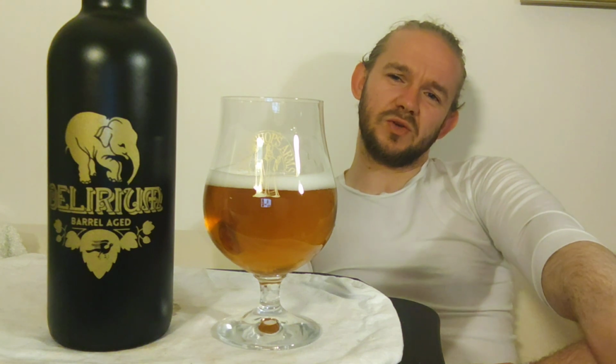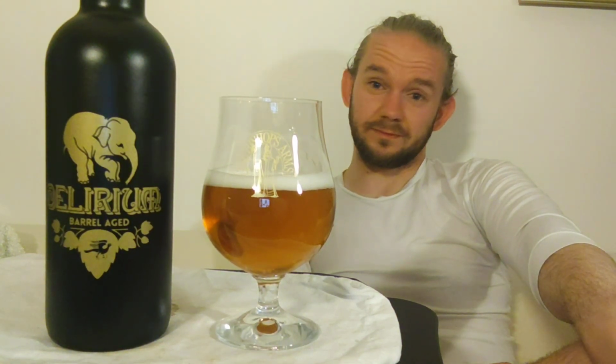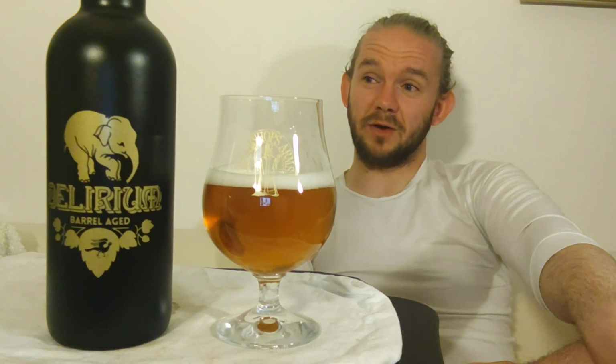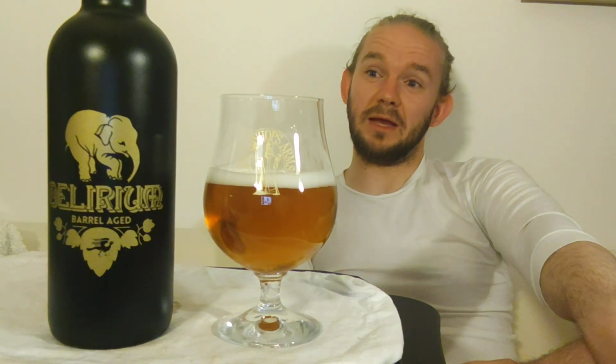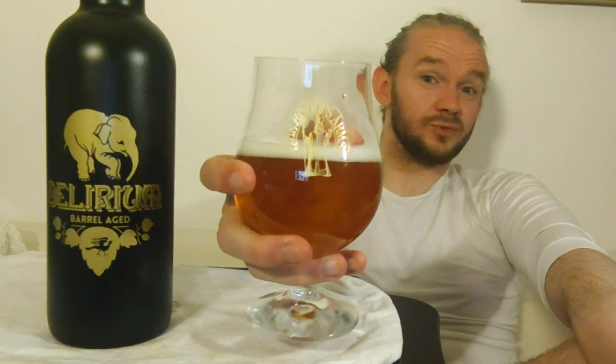So yeah, this is the barrel aged blonde from the Delirium range by Brouwerij Huyghe in Melle, just outside of Ghent in Flanders in Belgium. Beautiful smelling beer, this one. 11.5% ABV, Belgian strong golden ale, I guess we can call it. Slàinte, skål, cheers, prost, santé.